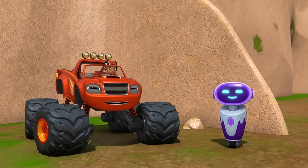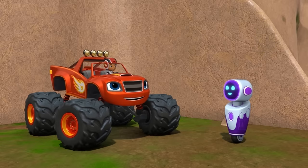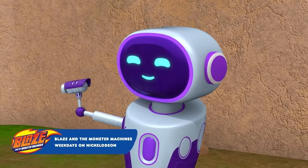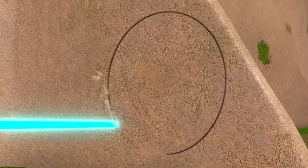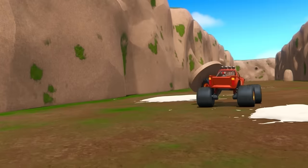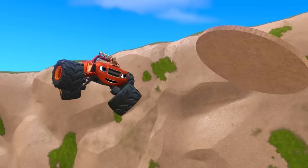Come on, let's measure the diameter of that first glue geyser. The hole has a diameter of this number. What number is this? 6! Yeah! Now we just need a circle with that same diameter. Woo! Megabot, help! Make circle with diameter 6! Whoa! Megabot's cutting a circle with her laser power! I'll take it from here, Megabot! Yeah!